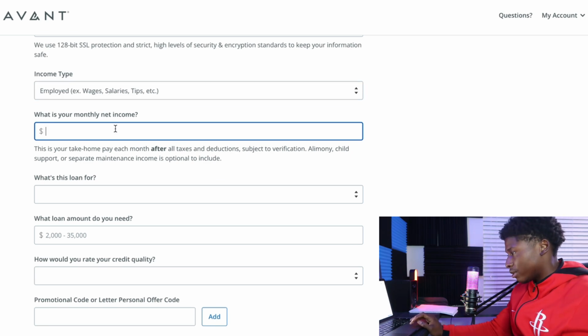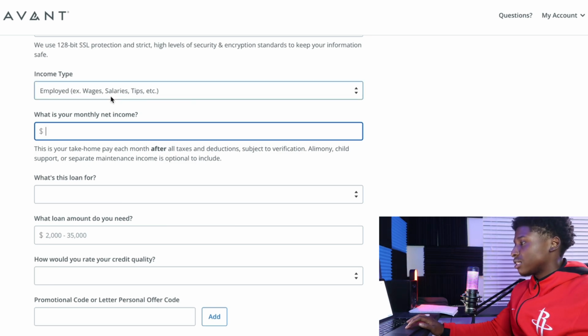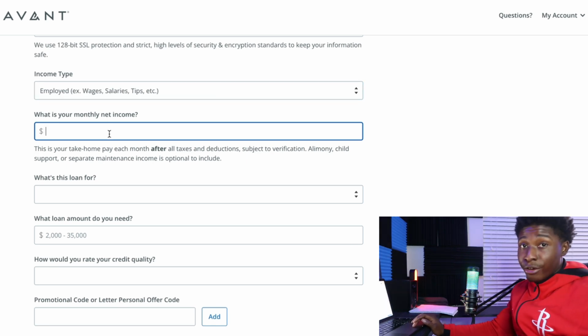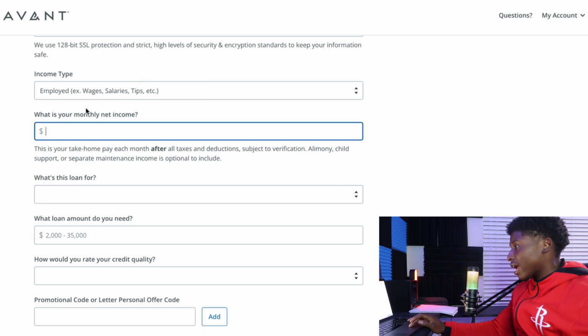Because if you were self-employed, even if you're in real estate or whatever you think your industry might be good in, there can always be a possibility of inconsistent money, and that's what the lenders see. So when they see that you're making a salary, they see that you're making consistent money, and you're able to pay them back.